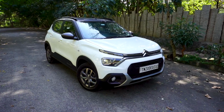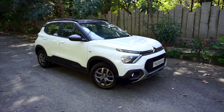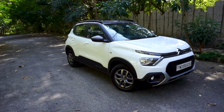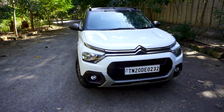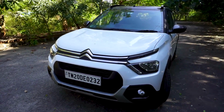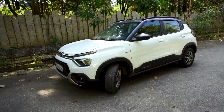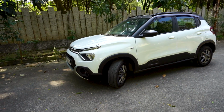Citroen reached out to me and asked if I would like to have the C3 for a few days, and I was like, I'm down. I asked them for the turbocharged version, but unfortunately, that did not happen. Remember, the C3 is available with two powertrain options in India. However, don't let that stop you from checking this one out, because this is just as good.